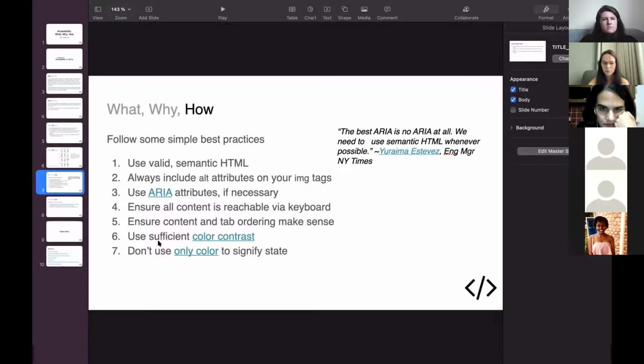And yeah, it's important to use sufficient color contrast. There are also percentages in the guidelines which you have to fulfill for the color contrast.